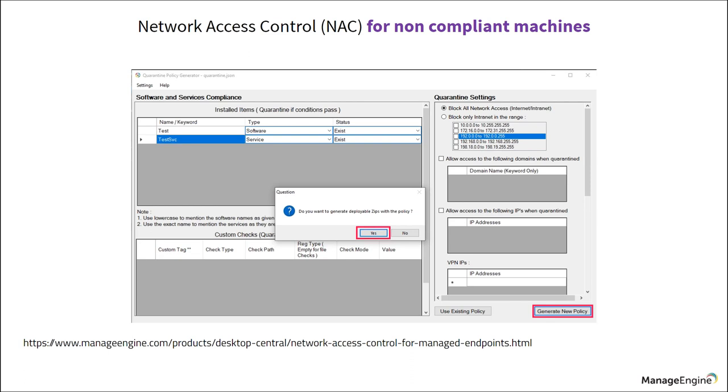This is quarantine network access control from ManageEngine. It is not available on the UA at the moment, but this is a tool that's integrated with Desktop Central. Soon, or probably in future, we will have this in the UA as well. So that's network access control.